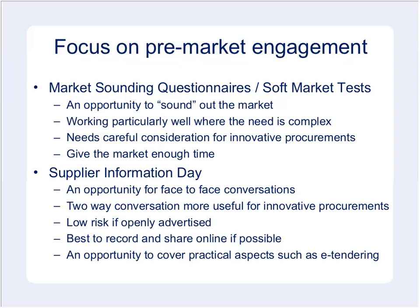If you're going to publish one, and our team have been guilty of this in the past, make sure you give the market long enough to respond to them, particularly if the requirements in the soft market test are quite complex. Say, for example, they've got to read a 50-page specification in order to respond. Putting it out there for 1 working week is probably not sufficient. It needs to be out there for 3-4 weeks beforehand. Normally, we would publish ours alongside a prior information notice, but they could just be shared on the website.